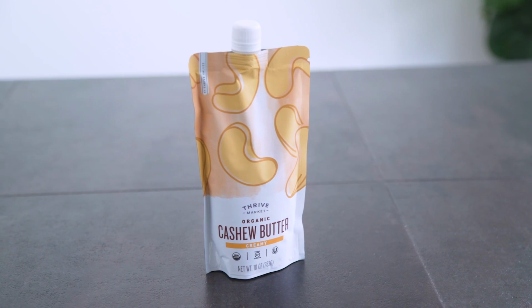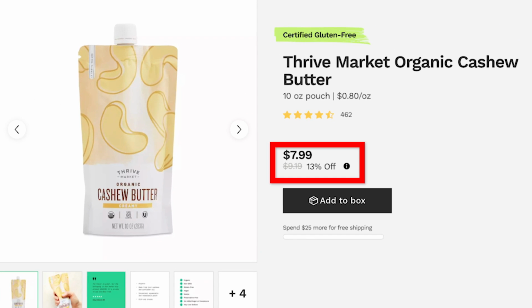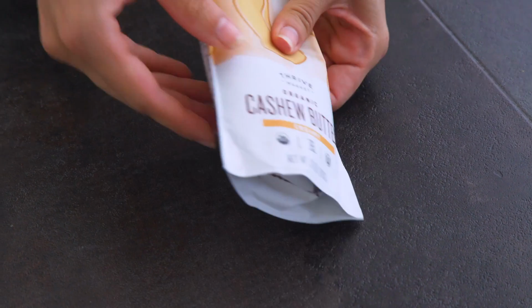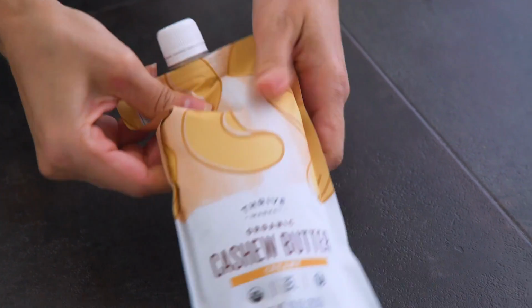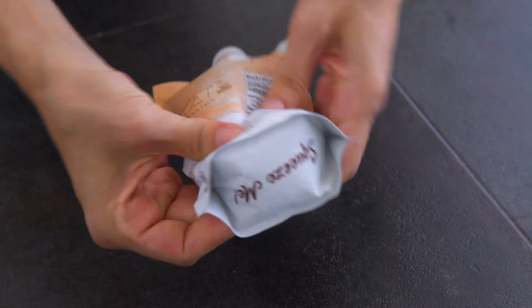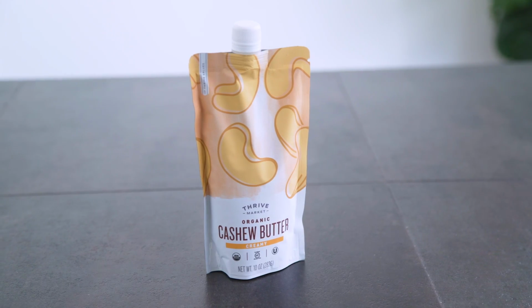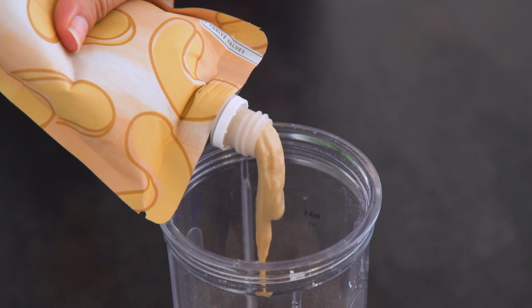I also have to take a second to brag about Thrive Market's cashew butter. Their cashew butter has been my favorite in terms of taste for a long time, and it is lower in price, which is nice because cashew butter can be expensive. But they recently started selling it in these pouches. Oh my gosh, brilliant. Why doesn't everyone do this? When nut butter is clean and without hydrogenated oils and filler ingredients, it tends to separate. And mixing it up in the jar can be a headache, not to mention an arm workout. But packaging it in these pouches makes it so easy to knead and integrate rather than stirring and stirring endlessly.